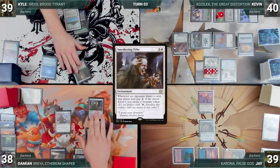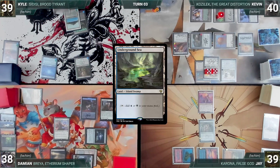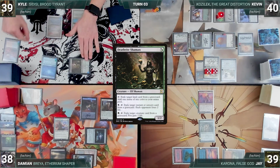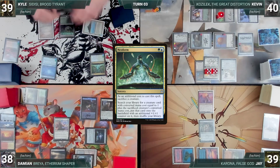Kyle draws. Smothering Tithe triggers and Damien creates a treasure. Kyle plays an Underground Sea for the turn. He activates Deathrite Shaman, exiling a land from Damien's graveyard and adding a green. He casts Neoform, sacrificing Deathrite Shaman as an additional cost.